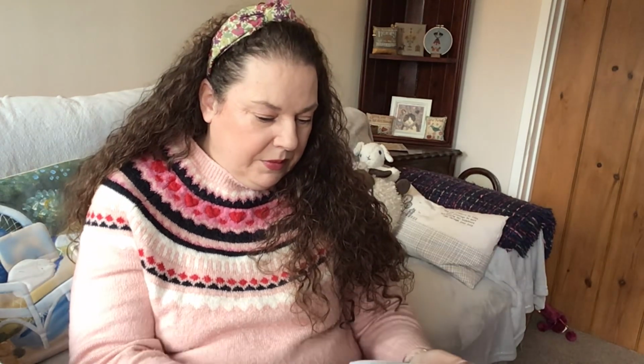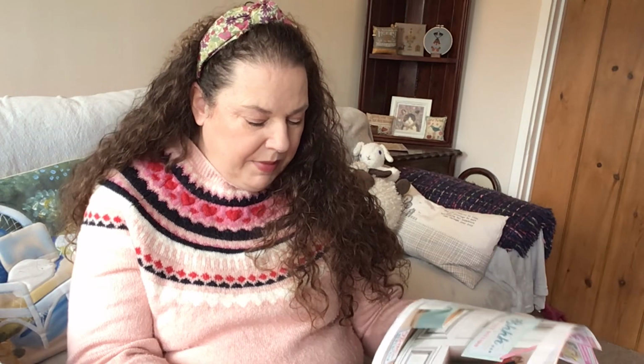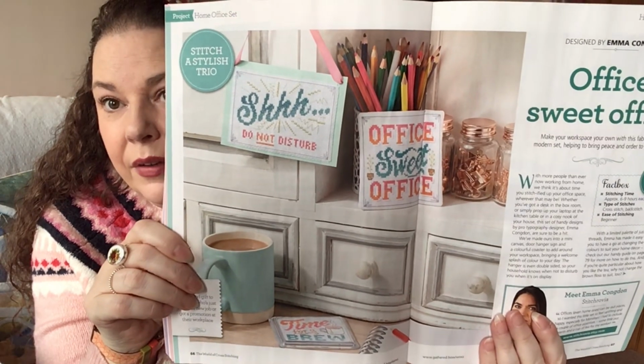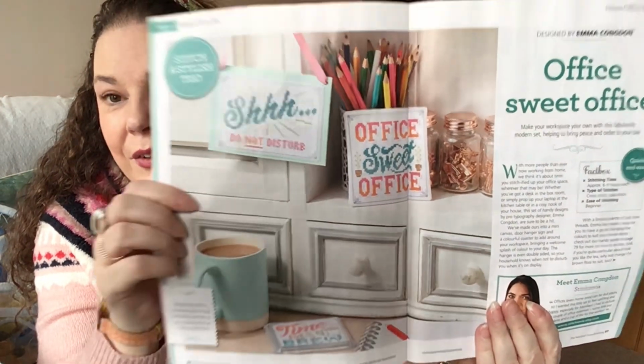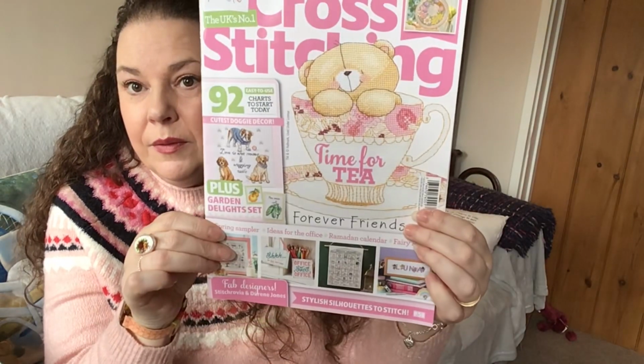And then the other one that I like in here is Stitch Robia. And I like Office, Sweet Office, and that little Do Not Disturb sign as well. So this is issue 343, March 2024.